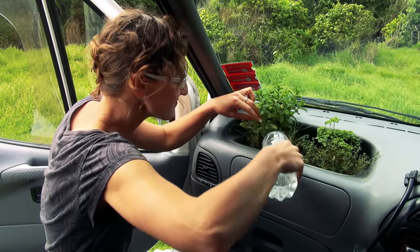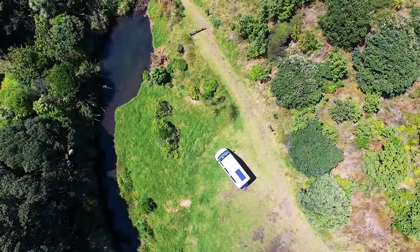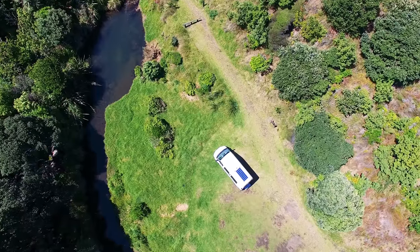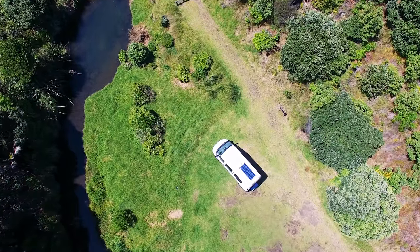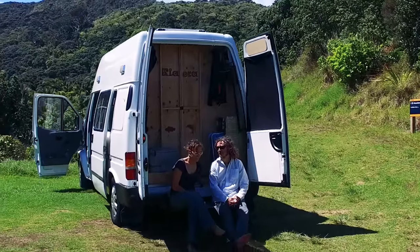Great. So being self-contained, that means you're not reliant on any kind of infrastructure. You don't need to be plugged in, don't need water hookups. Especially in New Zealand, if you're self-contained, you can stay on many free campsites, which are in remote locations, and it means you have your toilet and you're pretty much allowed to go a little bit wilder than you would be.